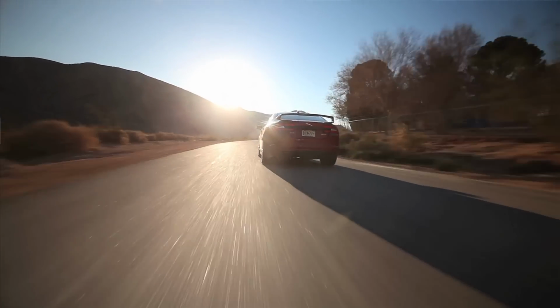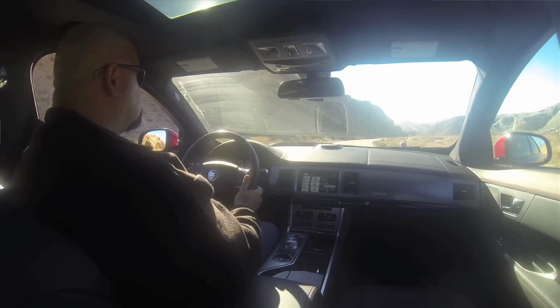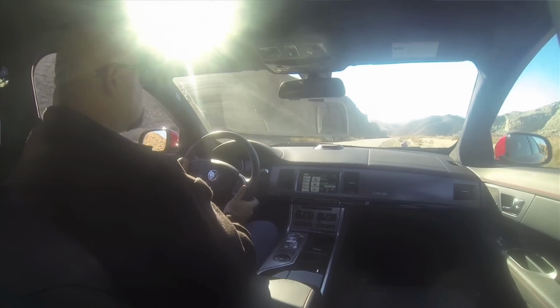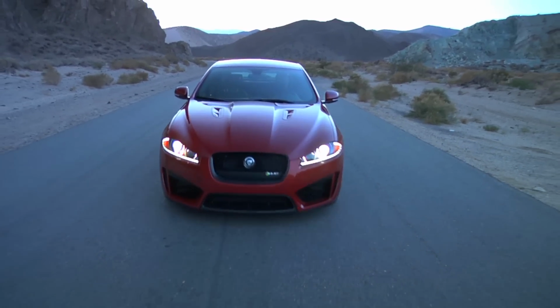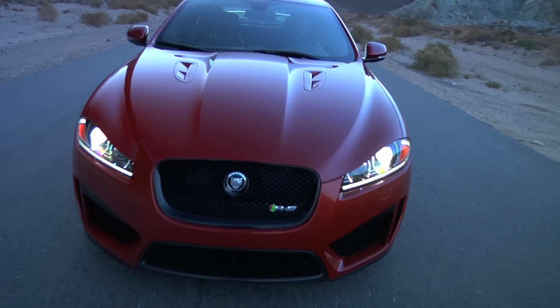But when you drive it in a sporty manner, and you're using more throttle, and you're using more brakes, the modulation is actually quite nice. And the transition from throttle to brake is very, very good.